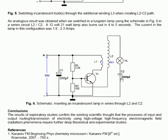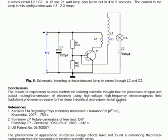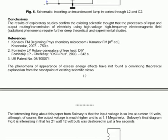And the interesting thing about this paper from our Ukrainian student is that the input voltage is so low, at a mere 14 volts, although of course the output voltage is much higher and is also at more than 1,000,000 cycles a second. The final diagram is interesting in that his 21 watt 12 volt bulb was destroyed in just a few seconds. The measurement of current through the bulb was supposedly 2.1 amps, while the bulb's design current is 1.75 amps. That difference between 1.75 and 2.1 amps is not enough to have destroyed the bulb so rapidly. So the problem will have been that the bulb wattage was exceeded very severely.